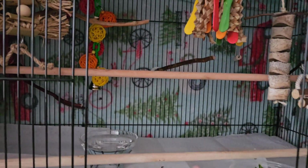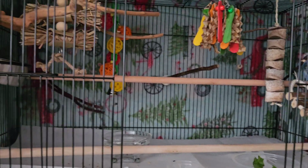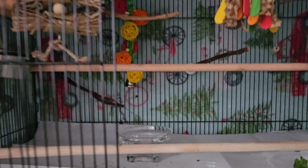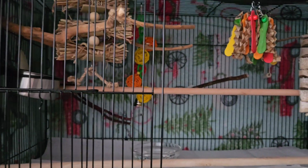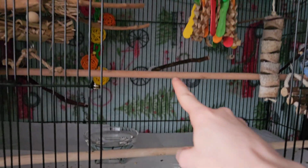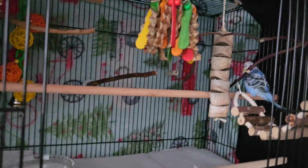And for perches, we have these two dowel perches that came with the cage. I will say, I'm gonna get rid of them. I know they're not good, but I do have more perches coming from Amazon tomorrow. So I will be removing, well, actually, I don't know if I'll be moving this one or this one. I'll figure it out. Anyways, perches.